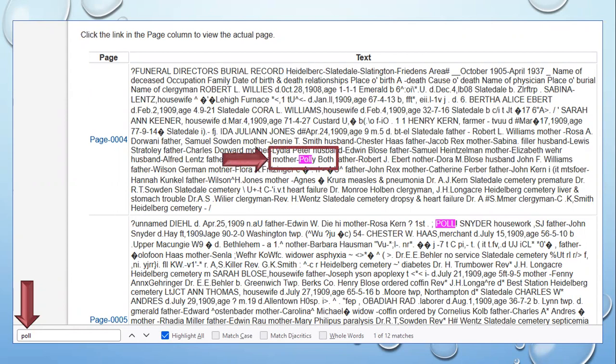Here, for example, we have the mother is Polly Both. The mother's surname is not Both. It is due to spacing issues that for some reason the computer put in Both. Next up, we have Polly Snyder, except Polly is spelled with an exclamation point instead of a Y. So these are reasons why I would try variants and why I would not do the full name you're searching.